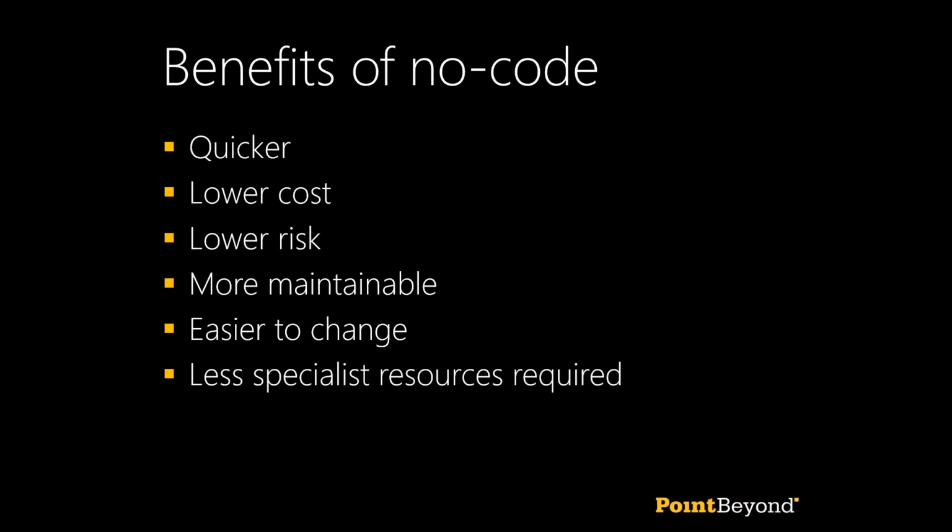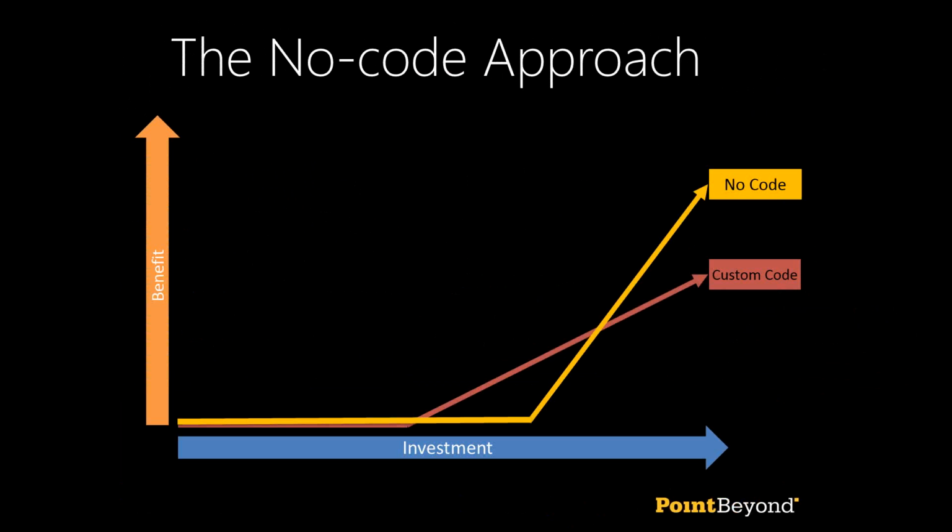So what I want to move on to now is to try to summarize with a graph how a no-code approach delivers benefit for investment. Any of you who've been in any of my previous sessions might have seen this slide before, but I do quite like it. What I'm showing here is how custom code compares to a no-code led approach.